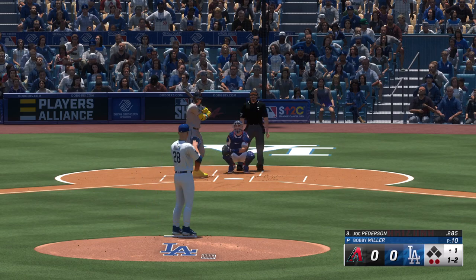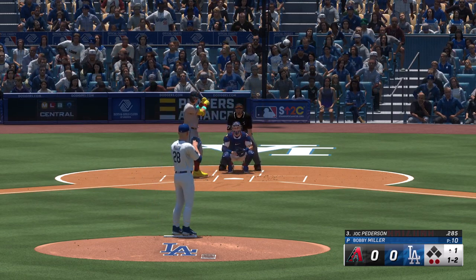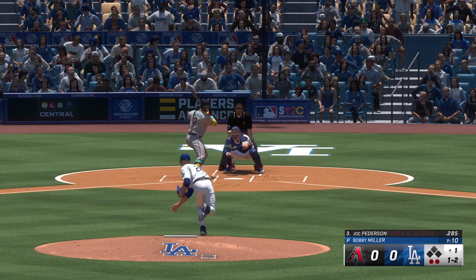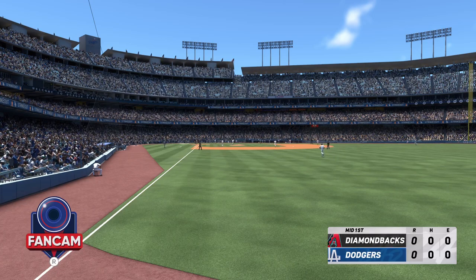That's in there, and the count is 1-2. That was absolute gas. Triple digits on the gun. It's just a different experience as a hitter watching that go by. And down on strikes, and it's a 3-up, 3-down inning.